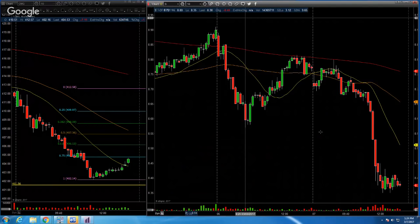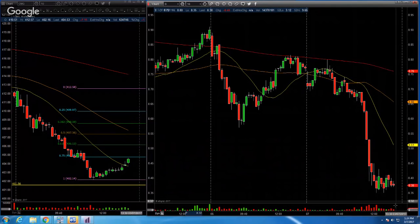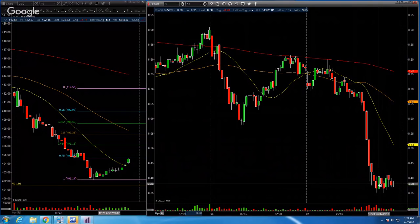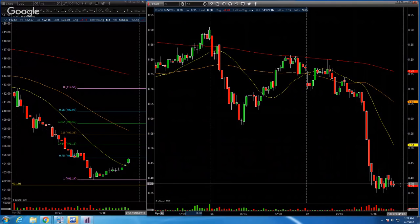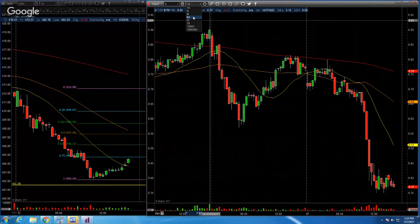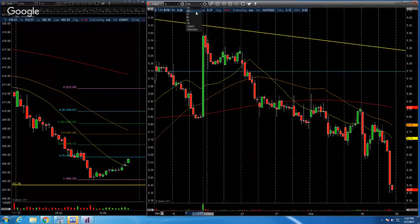Let's see. Yeah, wow, something happened here. Some news came out. Now it's consolidating, setting up for the next leg down. So be careful with this one. Be careful if you're long in this one. This is setting up for lower prices. Let's see on the 60. Yeah, on the 60, you're below all the MAs on the daily.